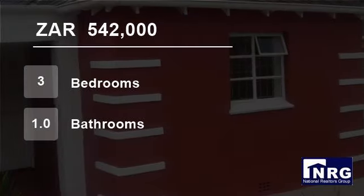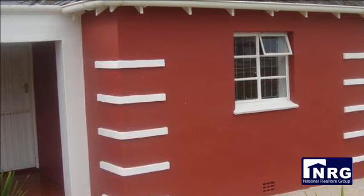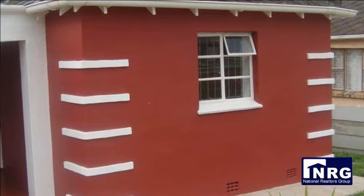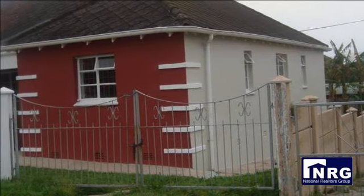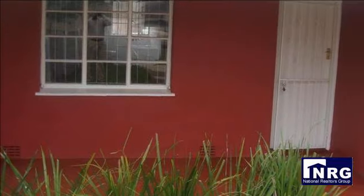Welcome to this three-bedroom house for sale in Kensington, Port Elizabeth 6001, South Africa for R542,000. This is a very beautiful house, you just need to move in and stay.